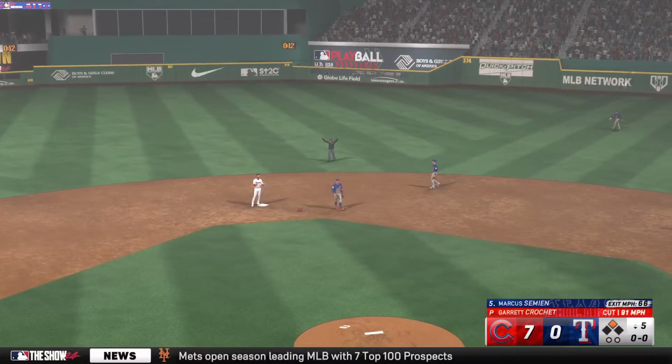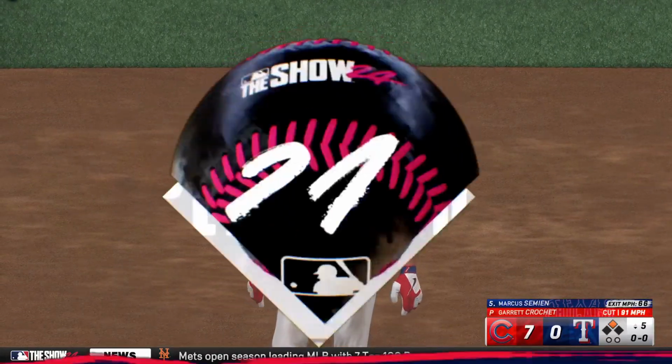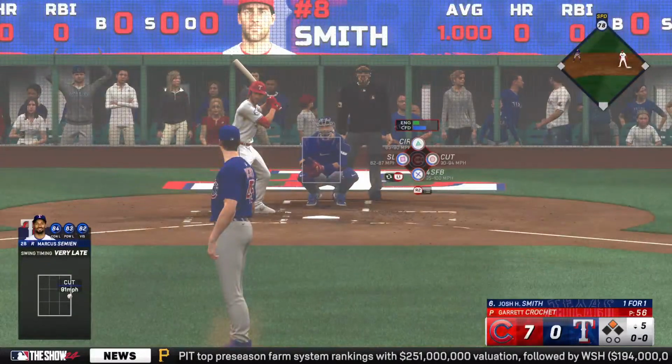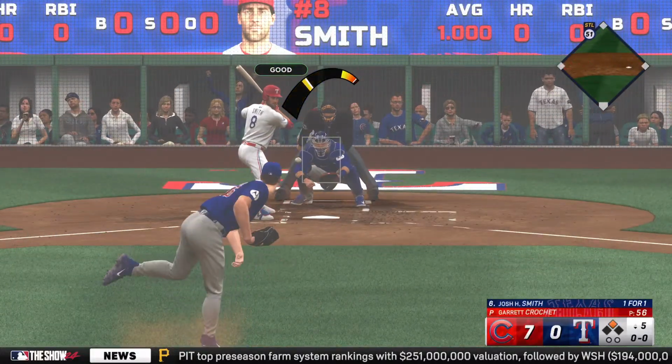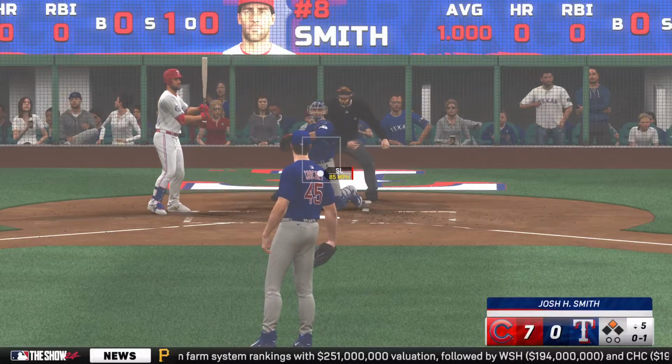You got to get on your horse and get to that ball and get it back in, because he's going to come barreling around first and put some pressure on you. If you bobble it or you don't get there in a hurry, it's going to make you look silly and end up on second base.